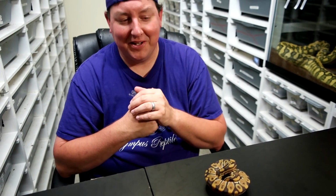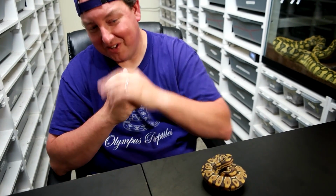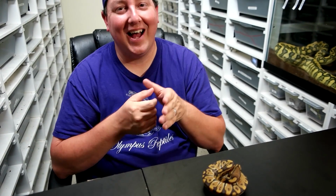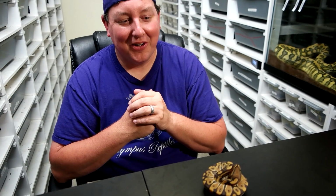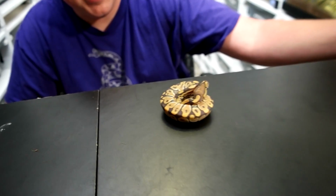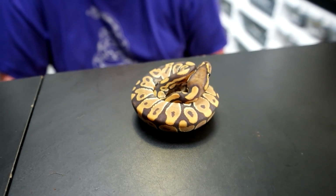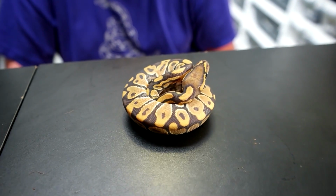About 57 days later, this was the first egg to pip, and the first snake to crawl out of the egg. So needless to say, this little guy is kind of a champion. He's a badass, so I really like him. He is one of my little favorites from that clutch. It looks like he's about to start his second shed cycle, I believe. But he is gaining weight, he is eating on his own, and he has been a rock star from the word go.